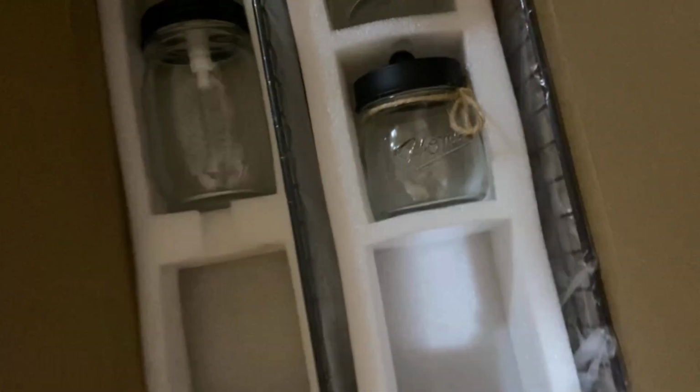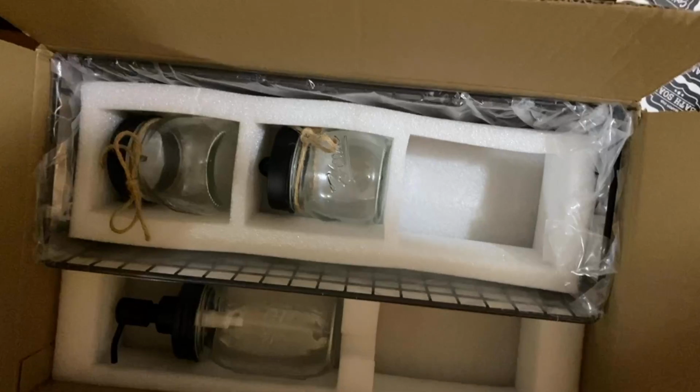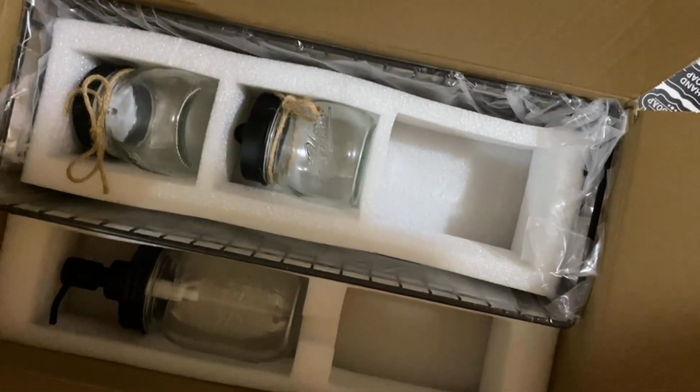And then you have your apothecary jars. One of my kids' Lego pieces got stuck in there. Then you have two of the apothecary jars, as you guys can see, and it has that kind of lid with some jute going around it. Two of those, and then you have the soap dispenser here. And then this is just another basket, a wire basket to sit on top of a shelf or the back of the toilet, whatever. So we will be decorating with this stuff as well once we get the new sink.